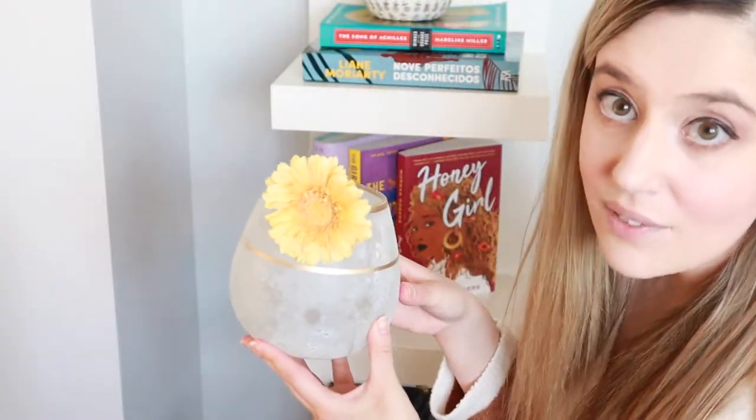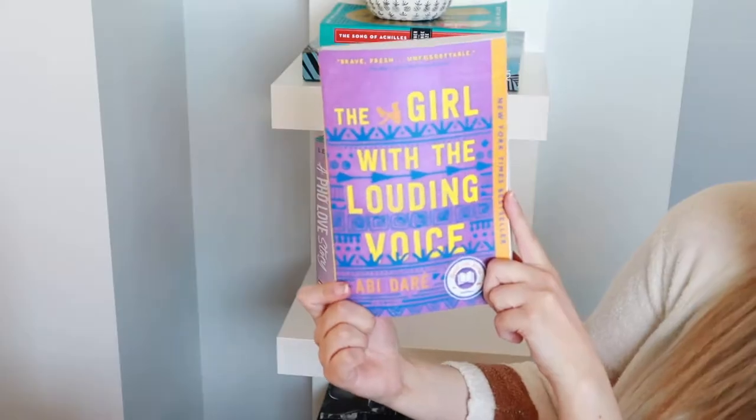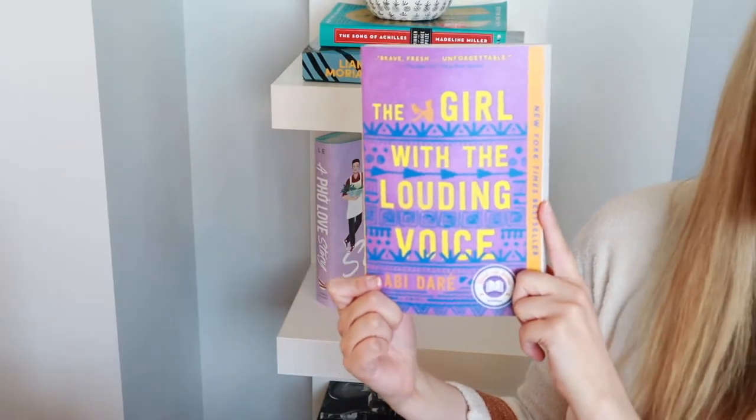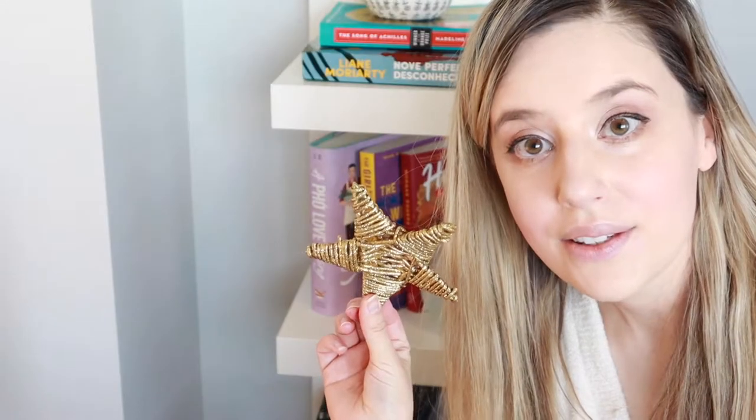So here I have that vase from earlier and I decided to put a little flower in it. Honey Girl by Morgan Rogers. The Girl with the Louding Voice by Abi Daré. A Fake Love Story by Lone Lee. I have a little star because that's just what I like.